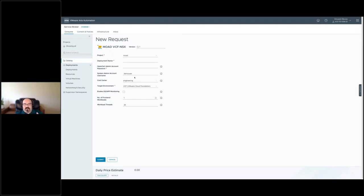So this is basically a two-tier app. It's a front-end web server and a back-end database. I'll show you that in the blueprint in a second if I hurry up. Essentially, it's a two-tier app. So what you'll see in Operations Manager is all the components. You'll see the apps, the clusters, and then the VMs themselves, obviously, and so forth. So that's what's kind of nice about all this.